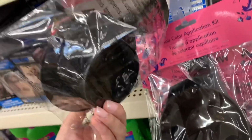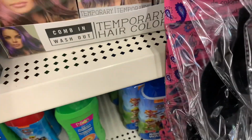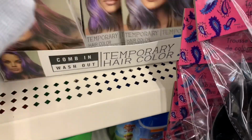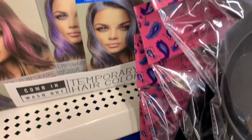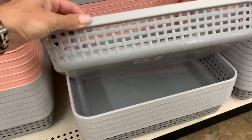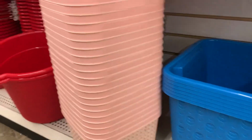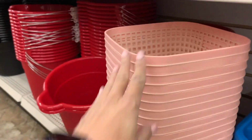Okay, hair color application kit. It comes with a little bowl and a brush. And I obviously, as you can tell, dye my hair a lot. So I grabbed one of those and I'll see if it's any good. I also bought all three of these hair dye colors, the purple, the blue, and the pink. They are temporary, so they just wash out within one day. And if you go to my Instagram and check out my Dollar Tree reviews in my highlights, you can see how it turned out.